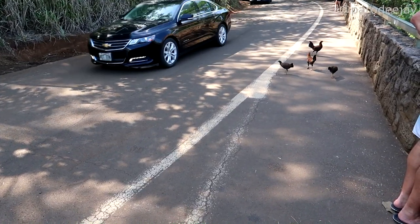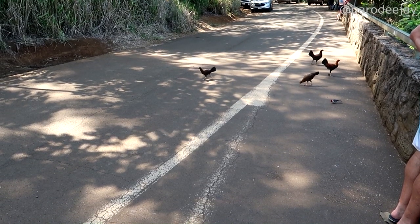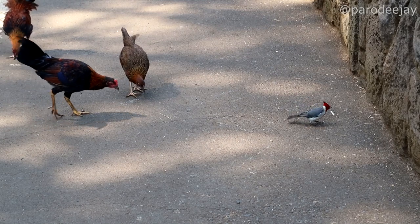I don't know what the deal is with all these chickens, but they're everywhere. We even saw some outside the Safeway. Oh, there's a pretty little red-headed bird. Hey, little friend, he likes to hang out with the chickens.